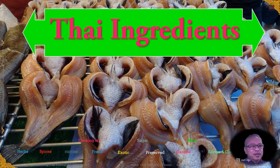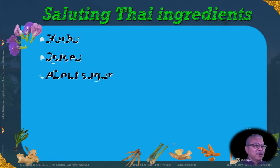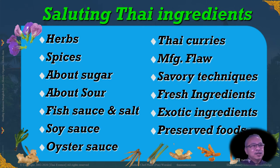So the ingredients can be anything, dry ingredients, fresh ingredients. It's all about the ingredients. So we're going to talk about the herb, spice, sugar, the sour, you know, the salt, soy sauce, oyster sauce, Thai curry, manufacturing flow, savory technique, fresh ingredient, exotic ingredient, and dessert food. There's a lot of topics to cover, but I will try to do the best I could. Okay, let's see.